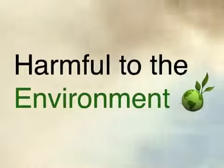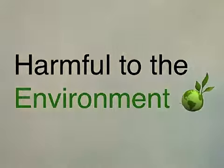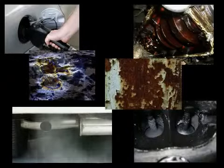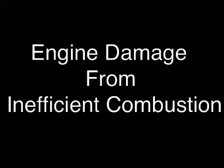Besides wasting fuel, inefficient combustion produces exhaust emissions which are harmful to the environment. Varnish, hard carbon, high exhaust emissions, corrosion, rust, poor fuels, and water and fuel. They cost us all money. Some cause engine damage, and some are the results of inefficient combustion.